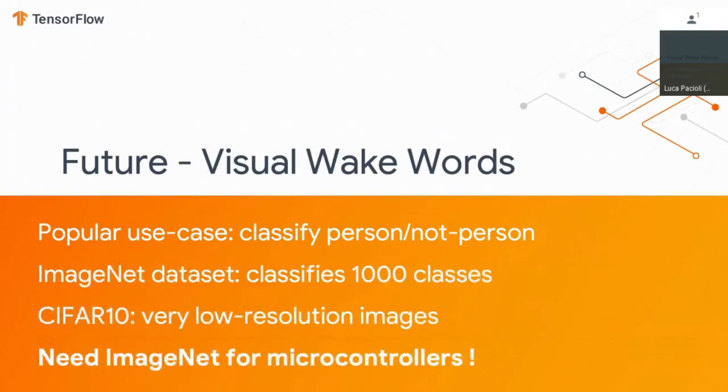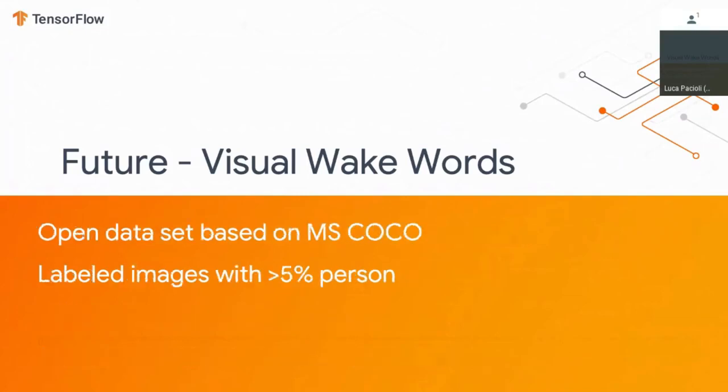But what we found was, okay, we want to train a model. Where should we start? ImageNet is classifying to 1,000 classes, so the model ends up being too big. We saw a whole bunch of results on CIFAR10, but those are 32 by 32 images. So is my model accuracy actually going to scale? So we needed an ImageNet for microcontrollers. And we will be releasing this data set in early April, which is derived from the COCO data set. It has about 150,000 images labeled with two labels, person and not person, as long as the person is bigger than 5% of the image area.